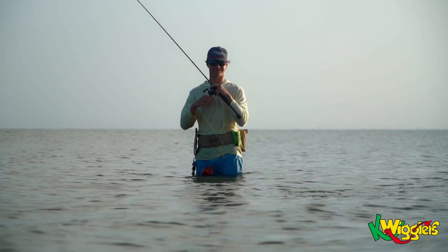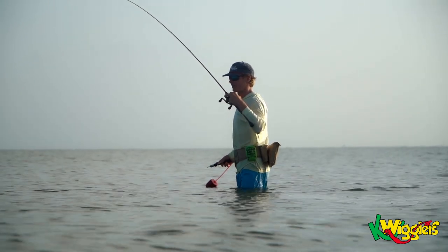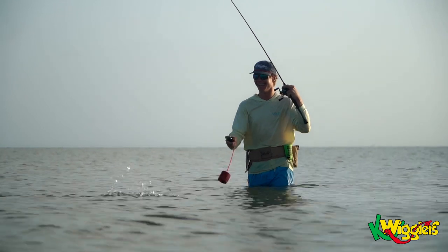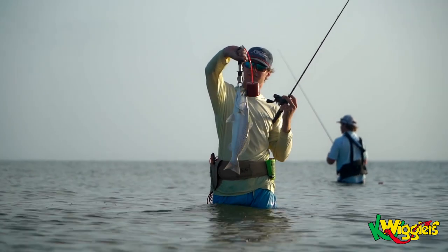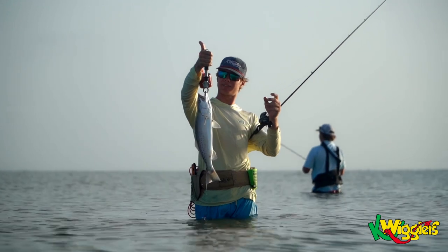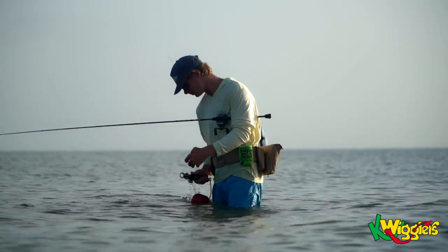Nice trout. Dialed in on these trout today. Absolutely assaulted the Tout. Absolutely assaulted. Just popped up. Three pounds.